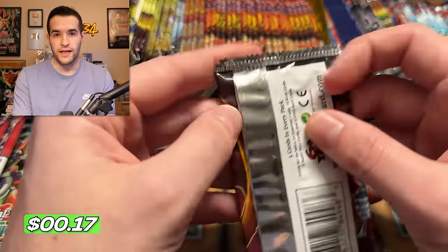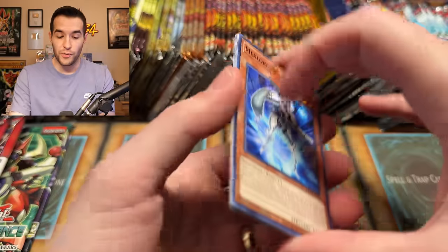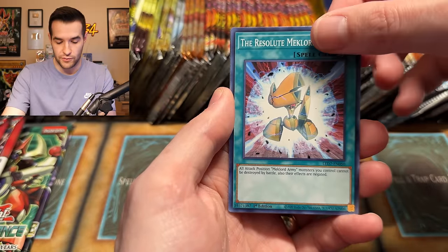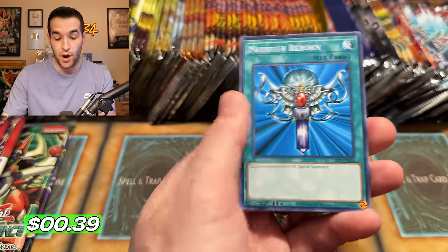Final pack of Rage of Ra. Last chance at a Ghost Rare here. We already pulled Egyptian God Slime, which is pretty sick. So, I mean, a Ghost Rare would be nice. We got Wizel. We got Resolute Mechlord Army. And a Monster Reborn. We will reborn our Ghost Rare pulls.